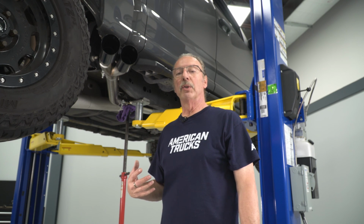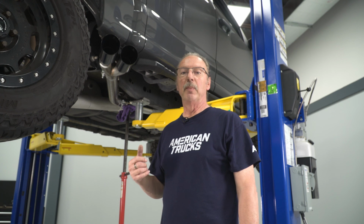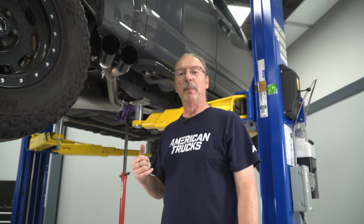Now that we've got the whole system installed and snugged up, we can go through and make our final adjustments, make sure everything is where we want it, and then we'll tighten everything up using our 15mm socket and our 14mm socket and 14mm wrench on the front pipe.